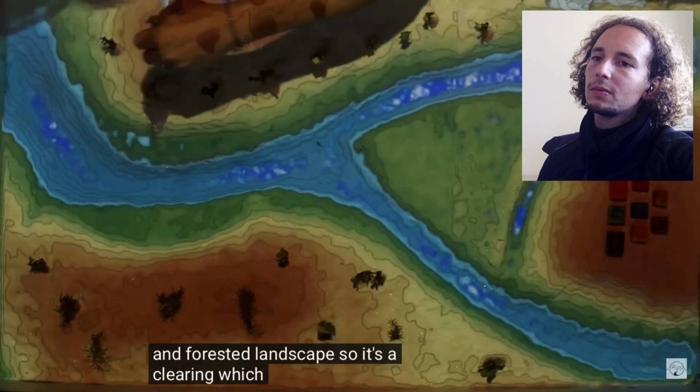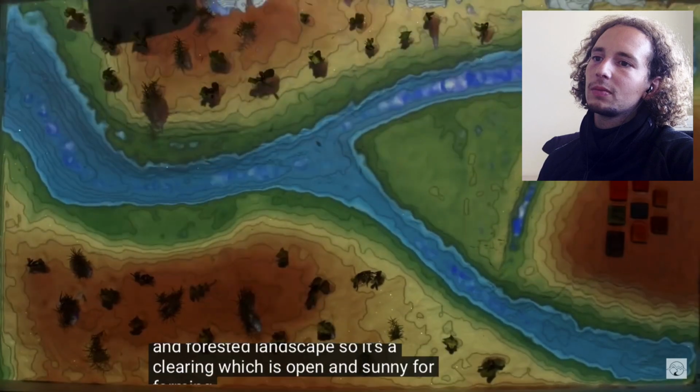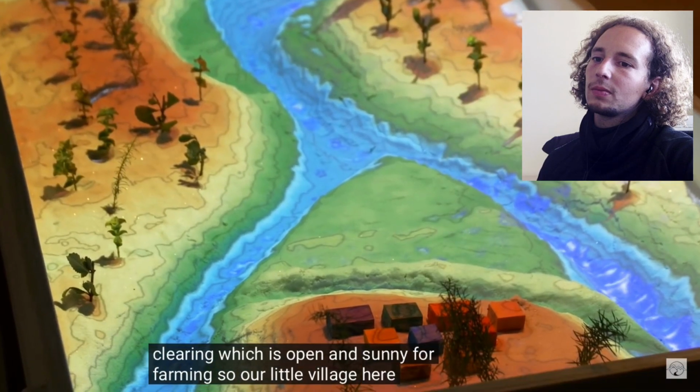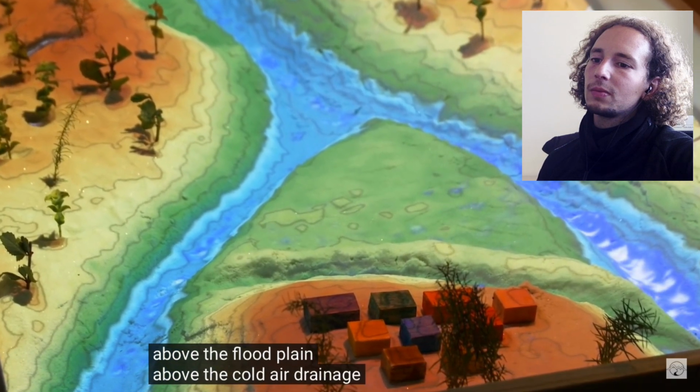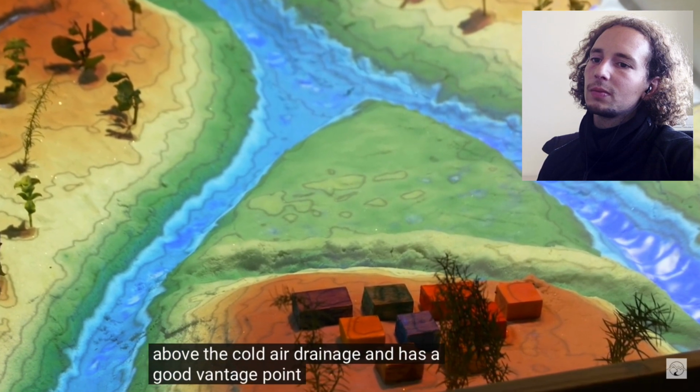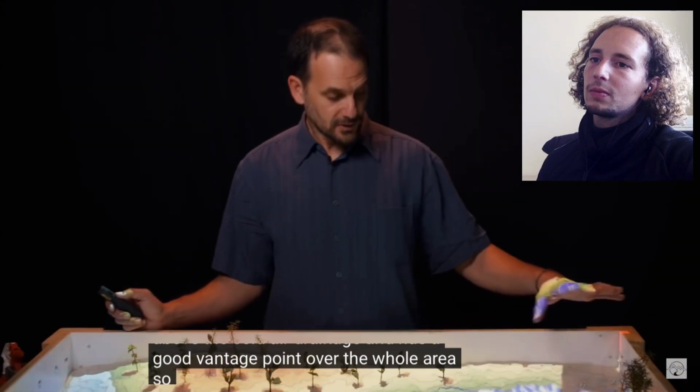So it's a clearing which is open and sunny for farming. Our little village here is above the floodplain, above the cold air drainage, and has a good vantage point over the whole area.